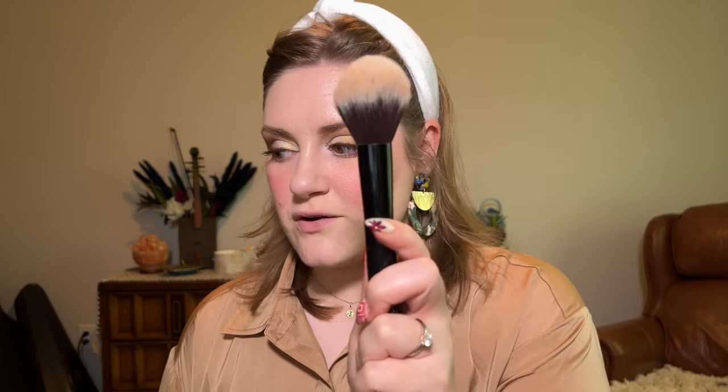For the bronzer, I will say that the Thrive Cosmetics brush works absolutely beautifully, but one of my very, very favorite brushes from Beauty Pie is this All Over Face powder brush. They have a smaller size that is their blush brush, which I also really love. This brush, the blush version of this, and that foundation brush are my very top favorite picks from Beauty Pie.